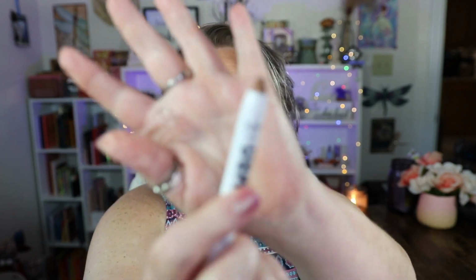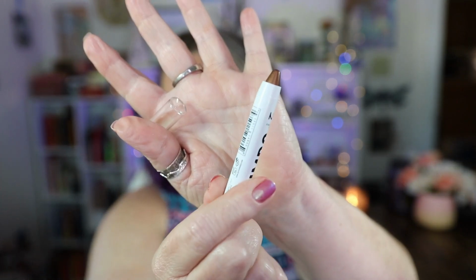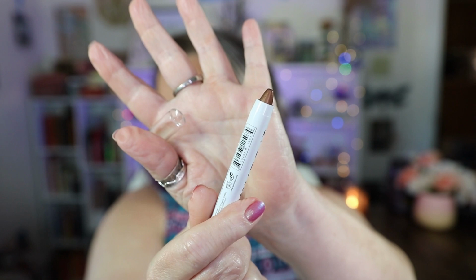And what shade is it? And of course I can't tell, so I have to pull out the magnifying glass. It is in the shade French Fries, and it has the shrink wrap on it. And there's what the shade looks like. Pretty color. It is like a bronzy brown, and it's very, very creamy.